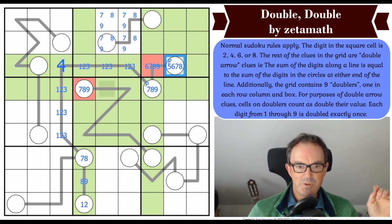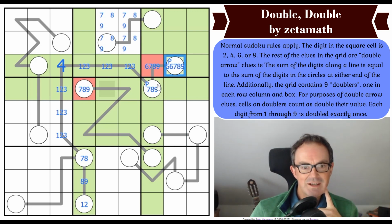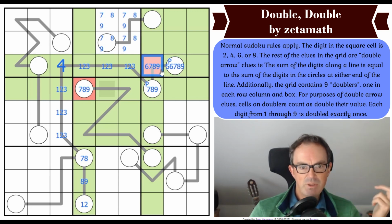So I'm just going to put in, I'm going to lift this and see if I can understand it. So now we've got at least 12 here. And the double 6 does for that beautifully. Bother.